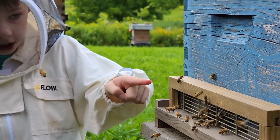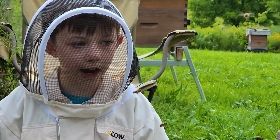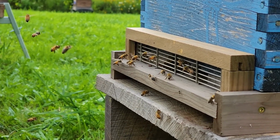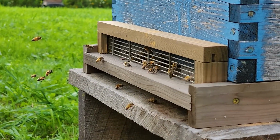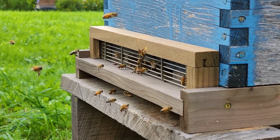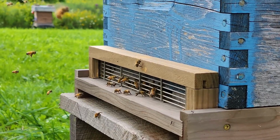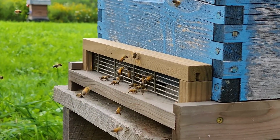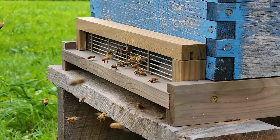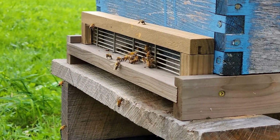So this screen right here, honeybees, bumblebees, drones can get out. But the queen, if the queen wanted to leave and she decided she did not want to stay, she couldn't, because that is for the queen. So that's a queen excluder, and we just put this hive in there. So we collected the swarm, we put them in the hive. If that queen wanted to leave now, she can't, but the workers can come and go.